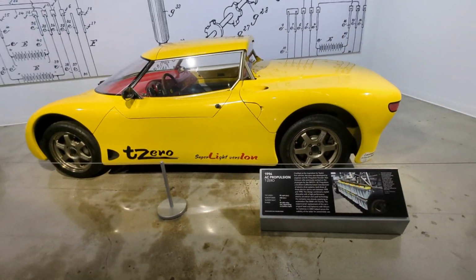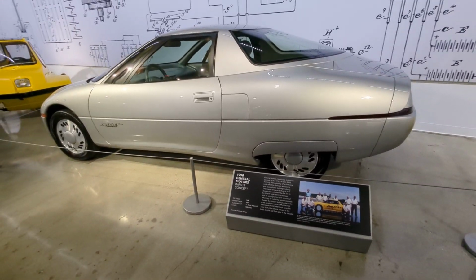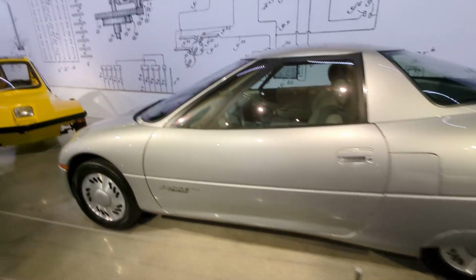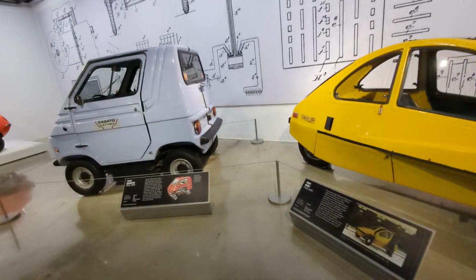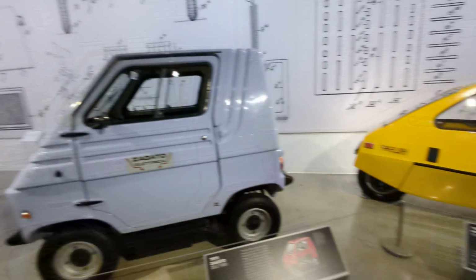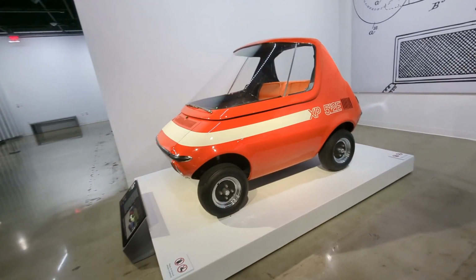96 AC Propulsion T0. This one's awful cool. General Motors Impact concept, and pretty much turned into the Insight. Mini electric. All these are electric, of course. Some early electric cars here. 73 Zagato. Look at that. 81 HMV and BMW E2. Wow. And look at this one. How cute is that?